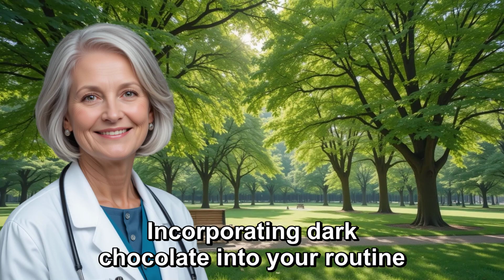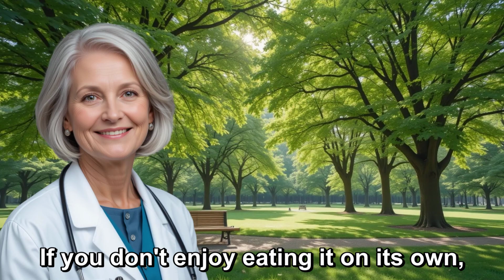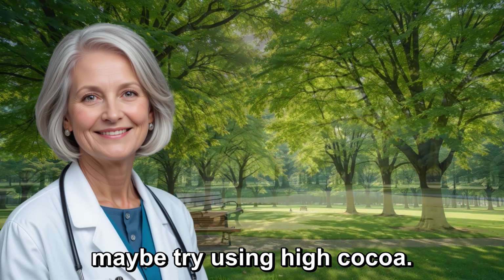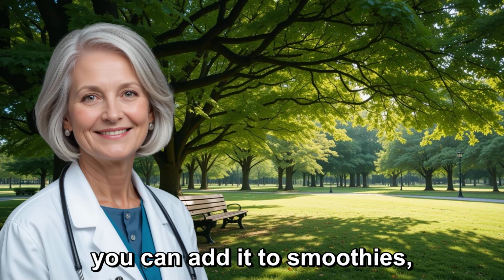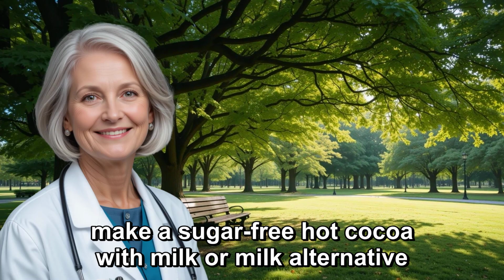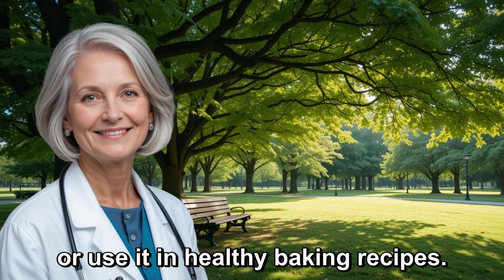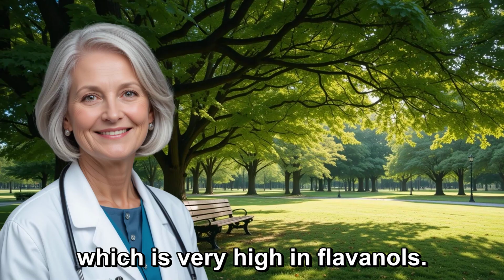Incorporating dark chocolate into your routine should feel like a treat, not a chore. If you don't enjoy eating it on its own, maybe try using high cocoa, unsweetened cocoa powder in your cooking or baking. You can add it to smoothies, make a sugar-free hot cocoa with milk or milk alternative, or use it in healthy baking recipes. Just make sure it's unsweetened cocoa powder, which is very high in flavanols.